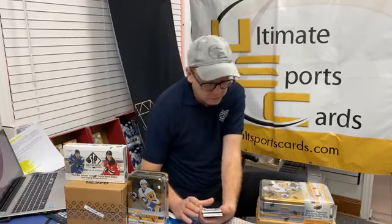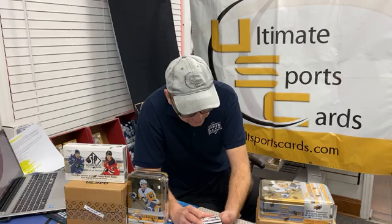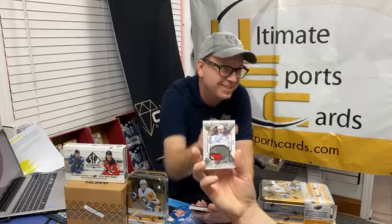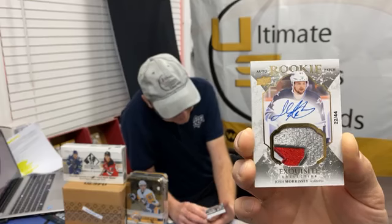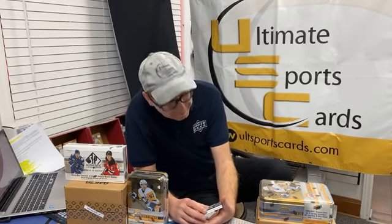Patch auto from Exquisite. It's the gold rainbow version. I forget about the Exquisite. 22 out of 44, Josh Morrissey. Oh, cool. Oh, wow. That's a good one. Again, Josh Morrissey, three-color patch from Exquisite. I forgot the Exquisite's in the Cup. Congrats again to the fine gentleman that is letting us crack a super expensive pack.